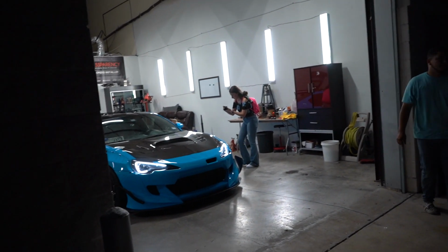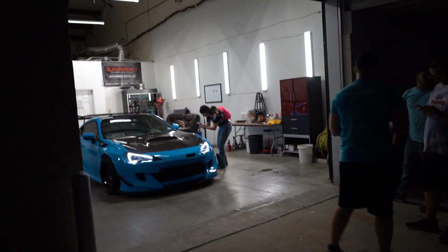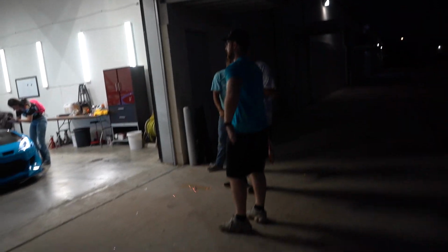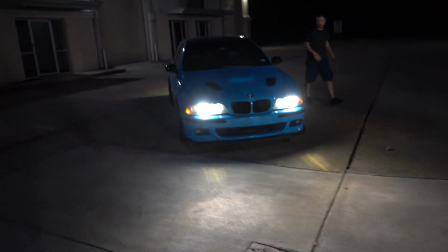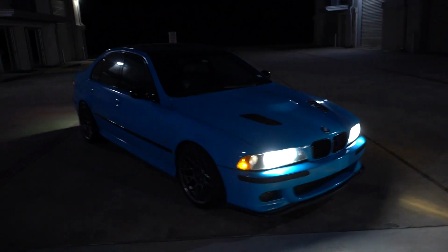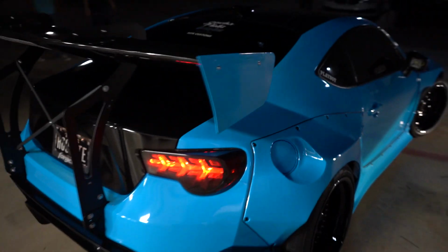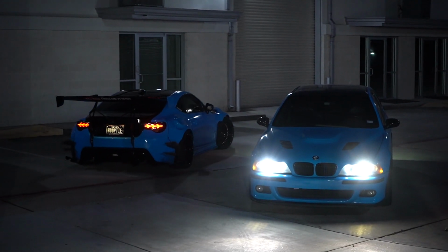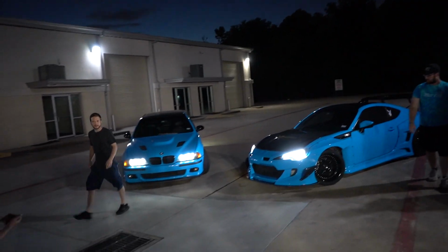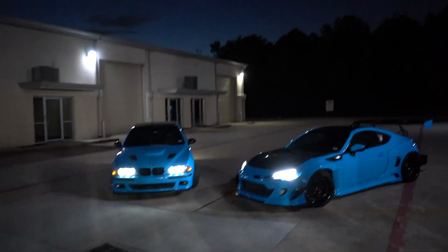So the car's looking crazy over here. Look at that, man. The M5 so sick, dude. E39 M5, man, matching the newly wide-bodied FRS in color. Very nice. First street-driven miles in the wide-body FRS. Get them next to the M5 so they can be matchy-matchy, boys. Oh my god, it's so wide. Like the ultimate baby blue boys garage. Look at that. Wide-body FRS, E39 M5. Craziness, man.